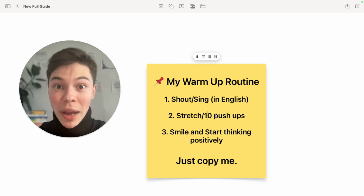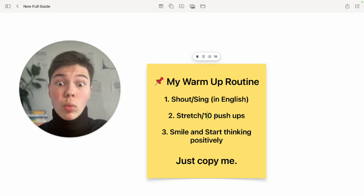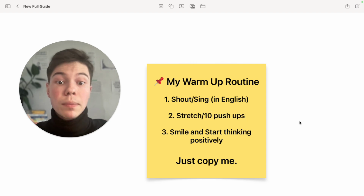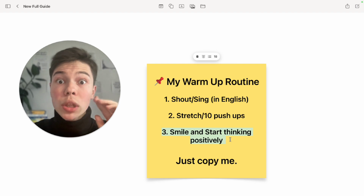Don't try to push past failure. Just simply do 10 push-ups to warm up your mind. So when you warm up, when you stretch, the next step is to just smile and start thinking positively. And trust me, it will get easier.